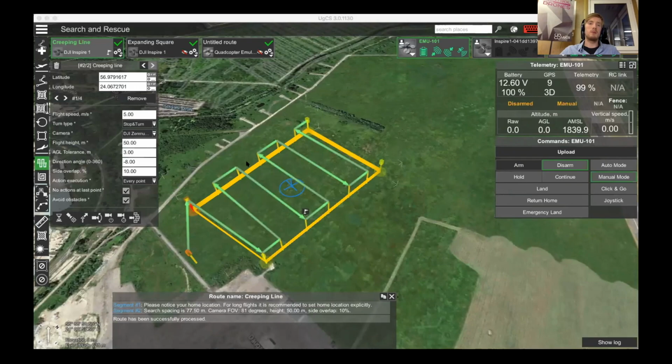Again, Tom, I'm going to say thank you for joining. Thank you for expanding this search and rescue field into drone mission planning. Because probably if you guys hadn't come up to us at the Exponential Expo, then we probably wouldn't be here, and these mission planning tools wouldn't be implemented here.